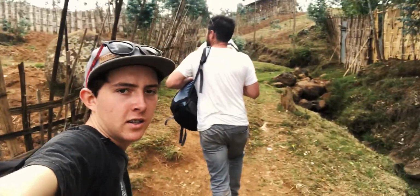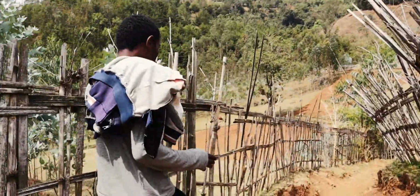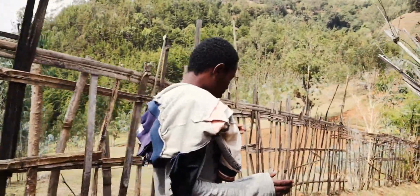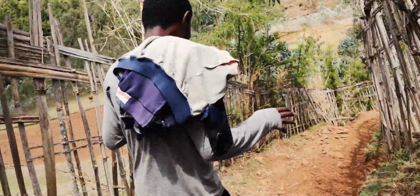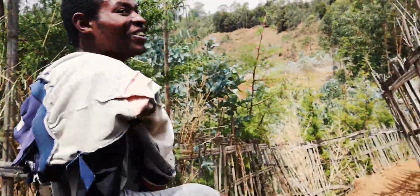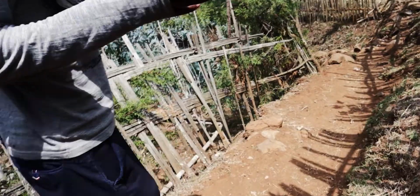Okay, we just got out of the very stressful bus, and now we're walking down this little path here to a waterfall. Now we are walking, we are near. Then the tourists or the visitors go to see the waterfall, and maybe if they are voluntary, they swim and they enjoy the waterfall. The waterfall is Dorze waterfall.